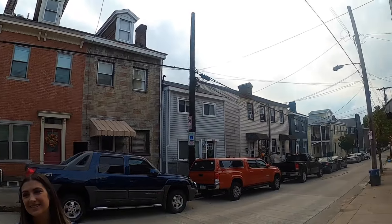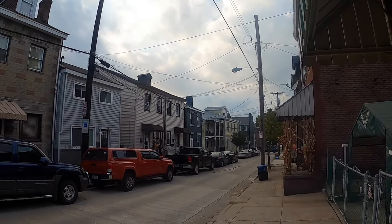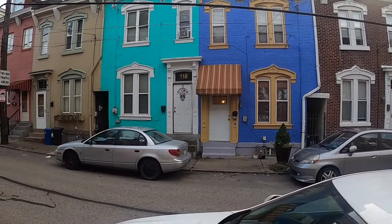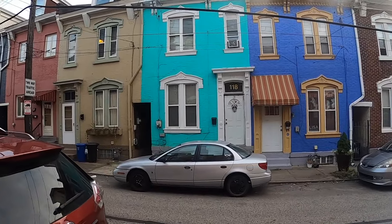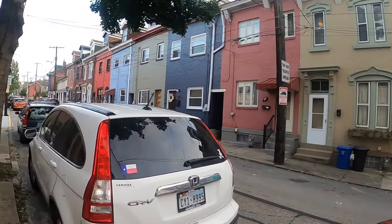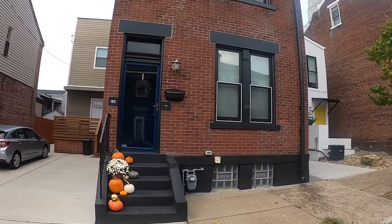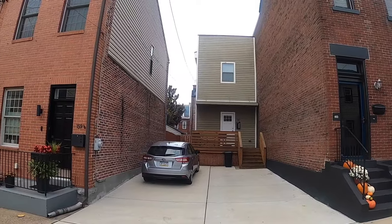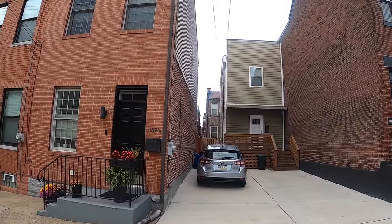Now, down these roads in Lawrenceville is where you're going to find a ton of row homes. Lawrenceville is very notorious for the row homes. The median home value here is around $241,000, and it just keeps on growing. Lawrenceville has seen a tremendously high appreciation rate for their housing. Rent around $1,050, so pretty comparable to the rest of Pittsburgh.